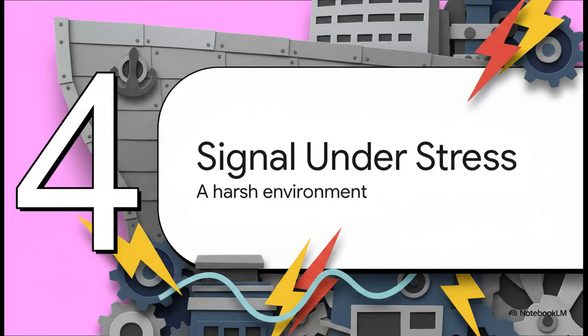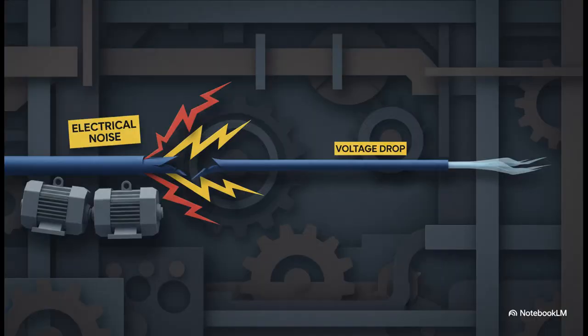But it's not all smooth sailing. I mean, think about it. The ship itself, this huge metal box packed with powerful machinery, creates a really harsh environment for a delicate electrical signal to travel through. The two biggest enemies of our voltage signal are electrical noise and voltage drop. All those huge motors, generators, and thick power cables running everywhere create a ton of electromagnetic interference, or noise, which can mess with the signal. And just like water pressure getting weaker at the end of a really long hose, voltage can literally drop as it travels down a long cable, making the signal weaker.